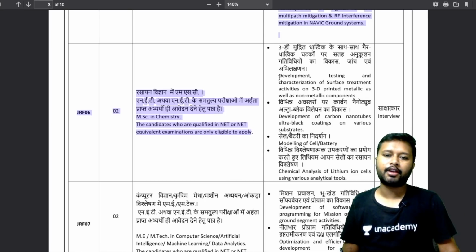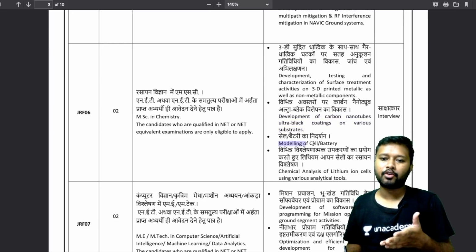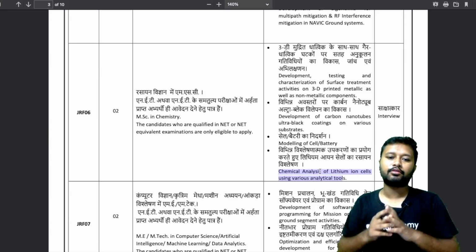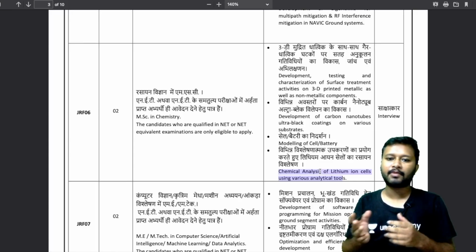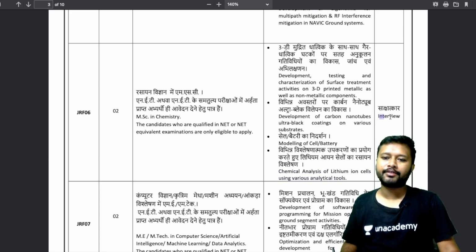Okay, let's talk about what work is going to be done. So development, testing and characterization of surface treatment activities on 3D printed metallic as well as non-metallic components. That's the first type of work. The second will be development of carbon nanotubes, ultra black coatings on various substrates. The third thing is modeling of cell/battery, and the fourth thing is chemical analysis of lithium ion cells using various analytical tools. So this is the whole type of work which you have to actually do, and the mode of selection is interview. So selection will be done based upon the interview.